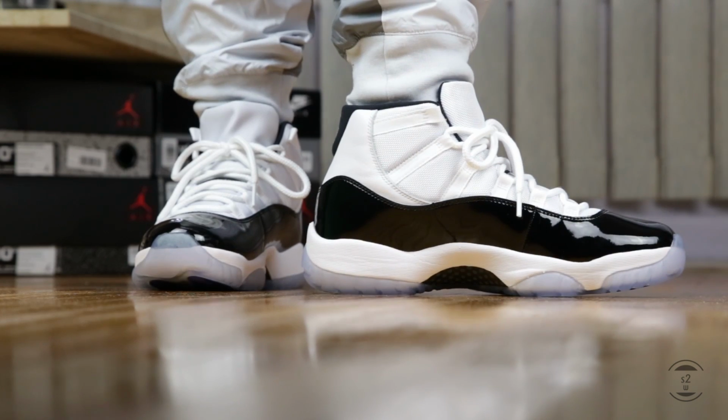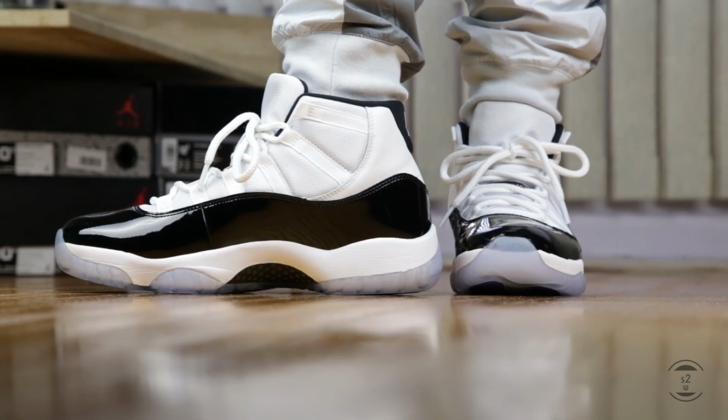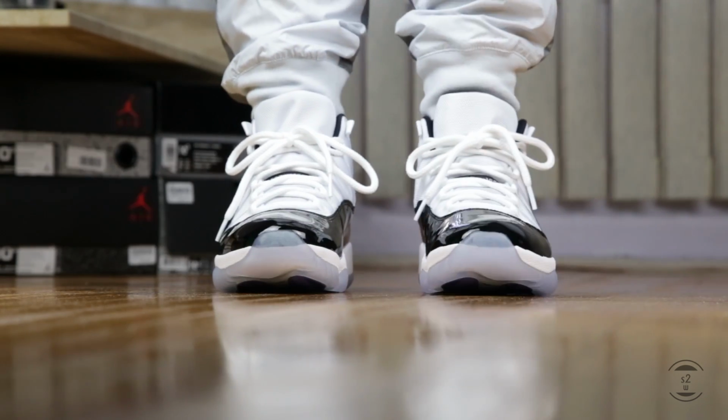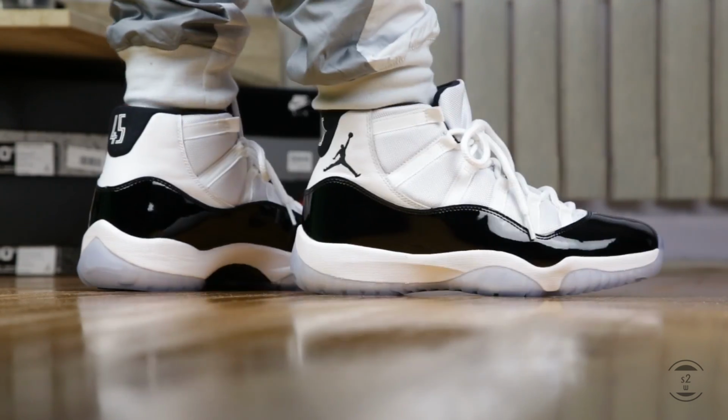Again, when it fits, this shoe and colorway just looks clean. It's like the staple model and colorway that some even wear for their weddings. It's just one of those iconic models from the Jordan brand that everyone, if not have, should know about.